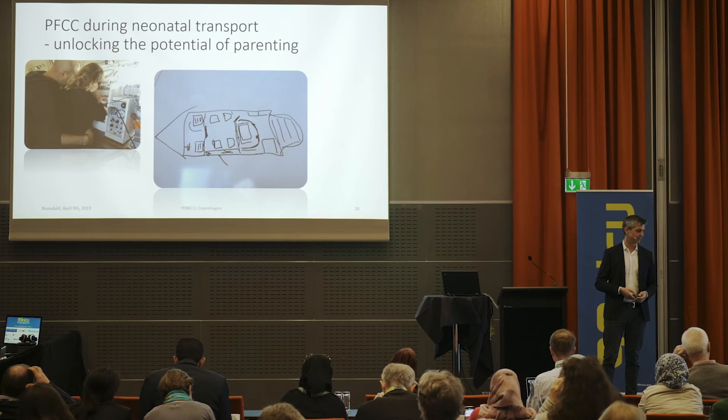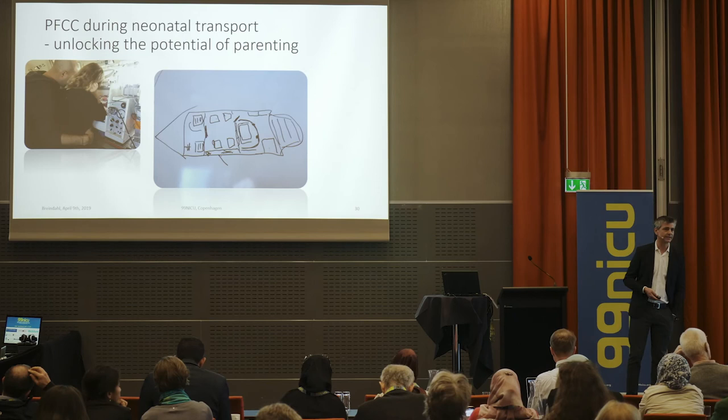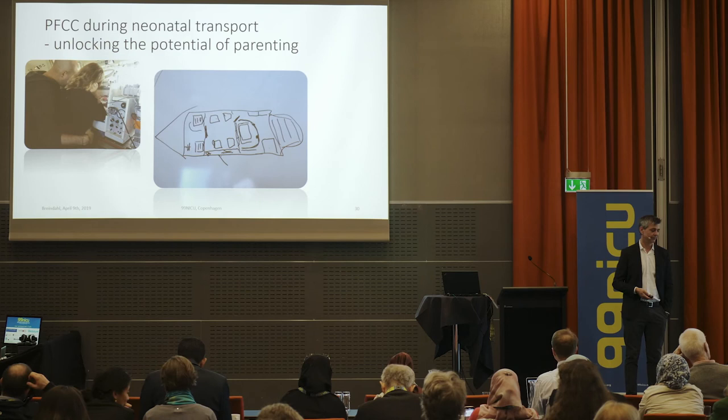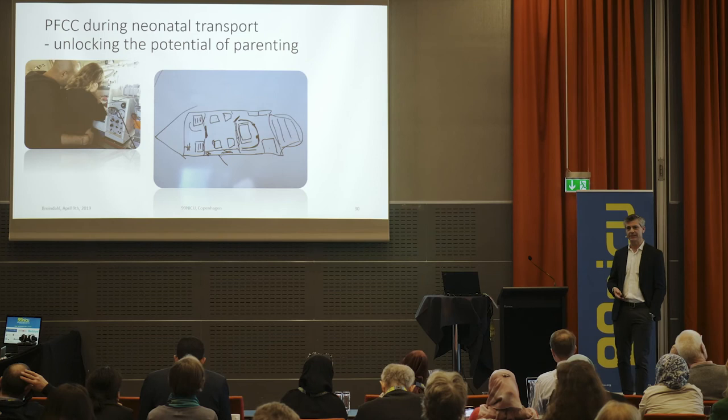Now, what is this picture to the right? Well, it's actually the first sketch or drawing of the Baby Lands. Some of you have seen it before. But this was the first idea that we came up with. So it is not a rocket, but it was the first concept of a Baby Lands with integrated patient and family-centered care on board.